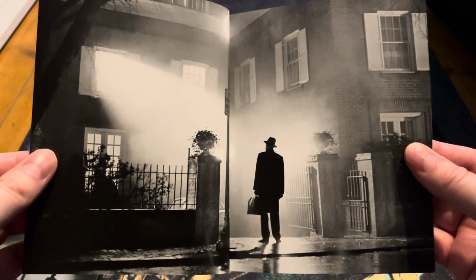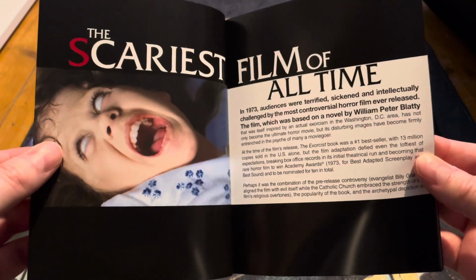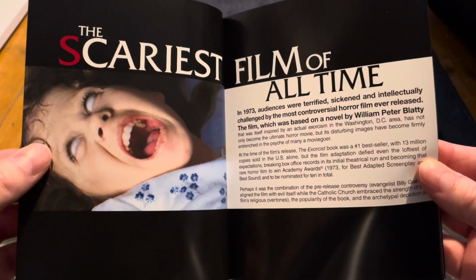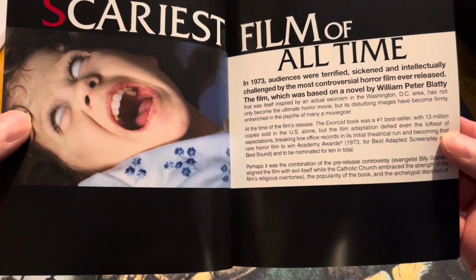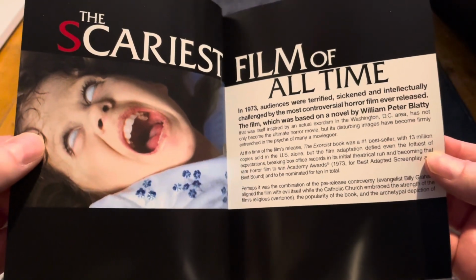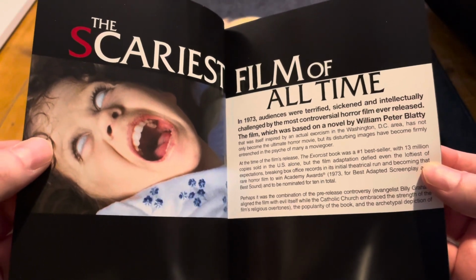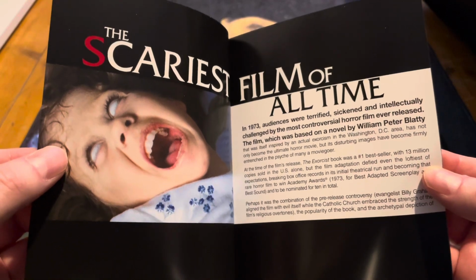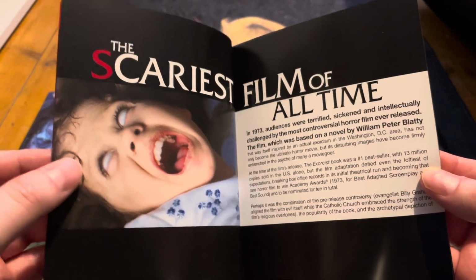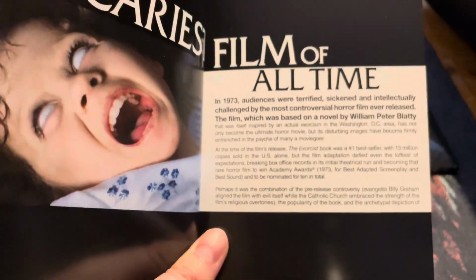There's the famous image of The Exorcist at the Reagan household, at the McNeil household, should I say. The scariest film of all time. Yeah, because there was a lot of controversy around this film when it was released in 1973. I think religion was slightly more embedded into society then, so people were perhaps a bit more religious, and with it going into that sort of territory with the themes and the narrative, it upset a lot of people.